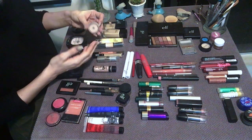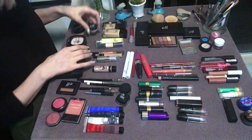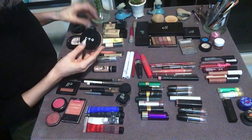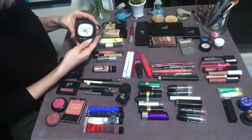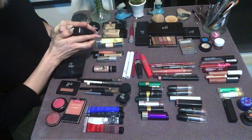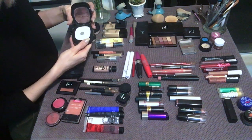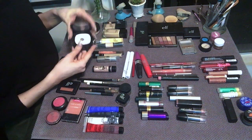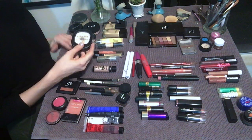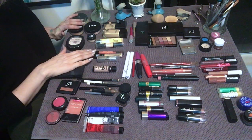This is the e.l.f. Under Eye Setting Powder. I will keep this because it is the only under eye setting powder I have. However, this CYO setting powder is so much better for under the eyes. And then I have the Wet n Wild mattifying powder, which I almost exclusively use on my lips, which is weird. But I have a way of applying liquid lipstick where you can set it with powder and it'll make it more matte and last a little longer. So I keep that because it's my lip powder, which sounds really weird. Oh, I'm not getting rid of anything.